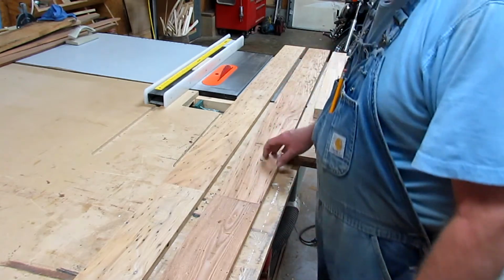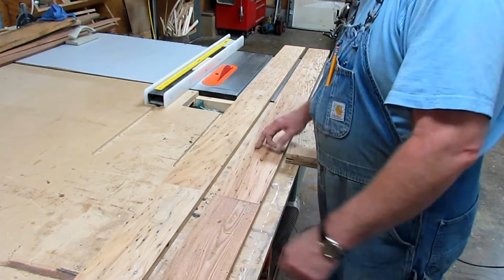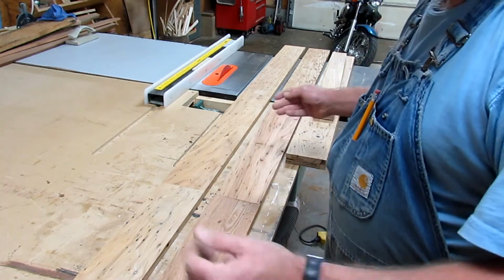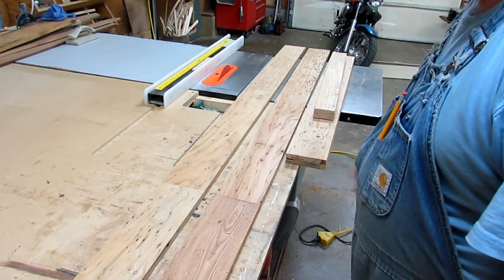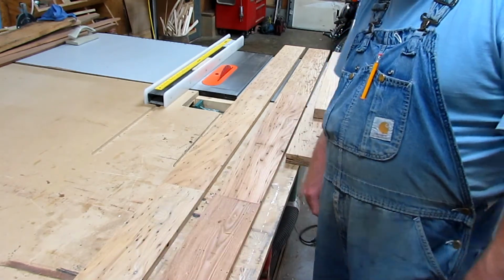I just left them so they could pick out the best part of the wood that they wanted to use, and they could trim it exactly to fit. So we had just a little bit extra, so I just left it there. They can cut it off and use what they need.